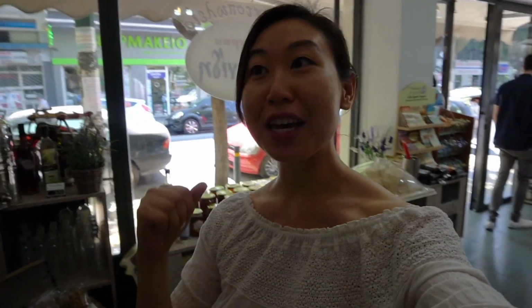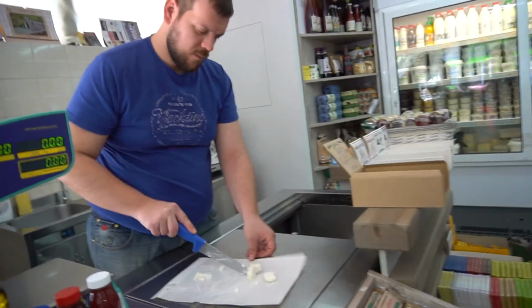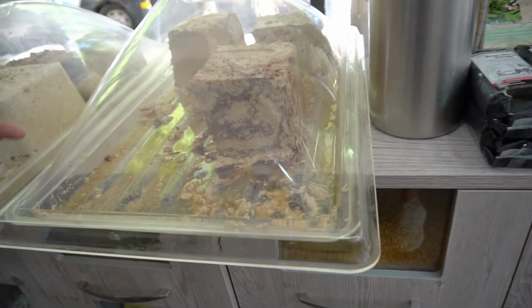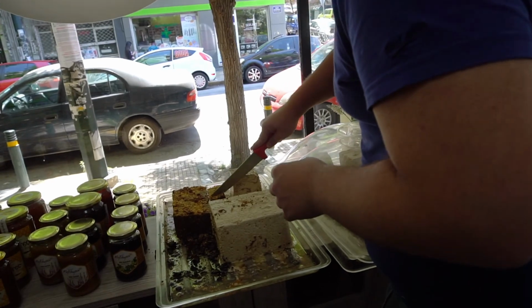And also an instant. Yeah, so we just ended up trying a bunch of different types of feta cheeses, white cheeses, and then they let us try some of the halva as well, which I didn't know that there were so many different kinds. It doesn't need to be made from sesame seeds. There was one made from carob and carob honey, which was really good because usually halva for me is a little bit sweet. So it's a really nice local shop.